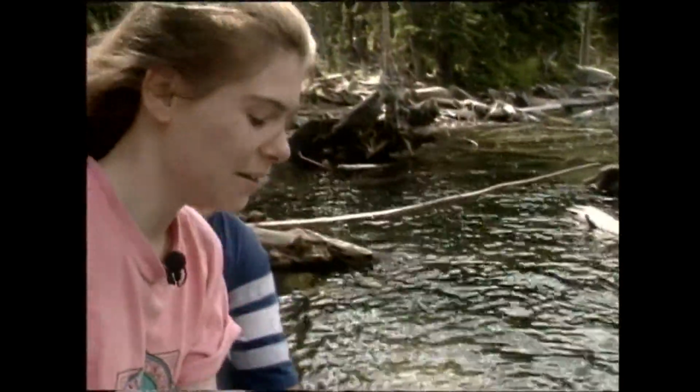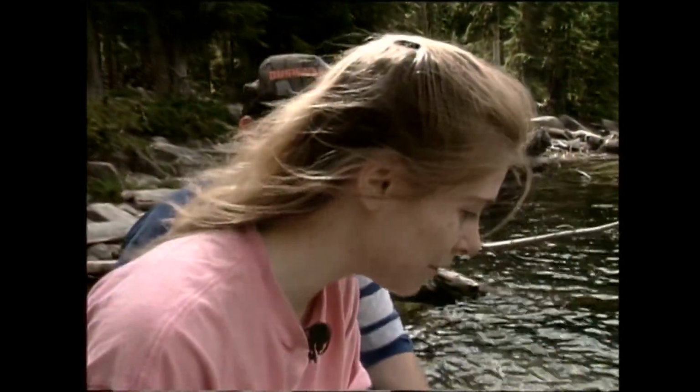And we're hoping to come back in 2 years on our 4th anniversary and come catch some of the fish we just released.